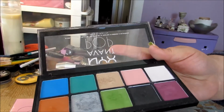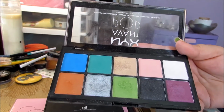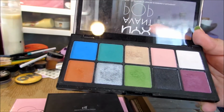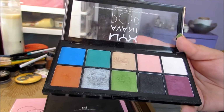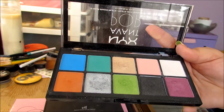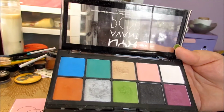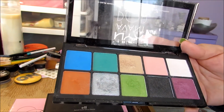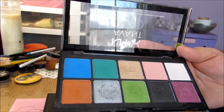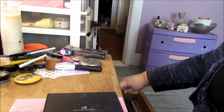So this is the NYX Avant Pop, and I will definitely be keeping this. I've used it just recently in my St. Patrick's Day collab one, and I really love this palette. I think it's not really a palette to work with alone, but if you want to add some bright colors to something that you're doing, you can work with another palette as well.